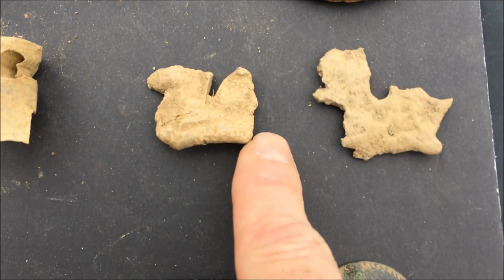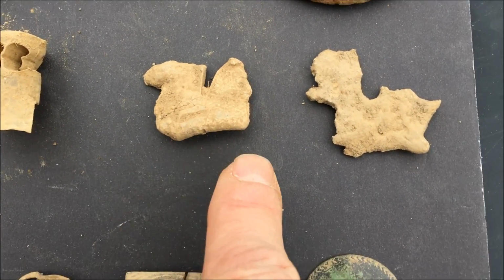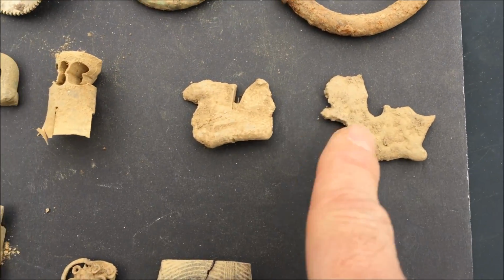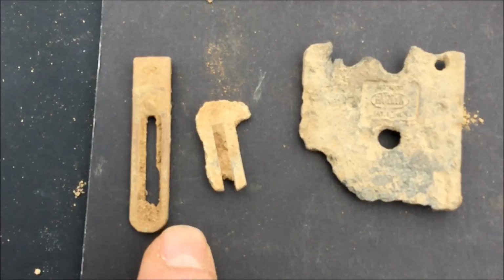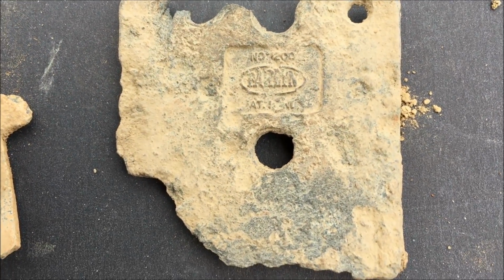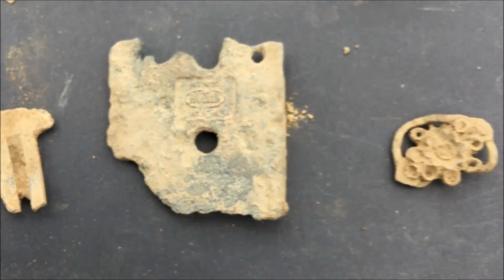Had a bunch of lead. These are my two interesting leads. This one looks like a Viking ship or maybe a camel, and this looks like a baby duck swimming, you know, his head and his beak. I don't know. Some music reeds. A piece of garbage, but it had a patent number on there. Don't know what the heck it is or what it even says.